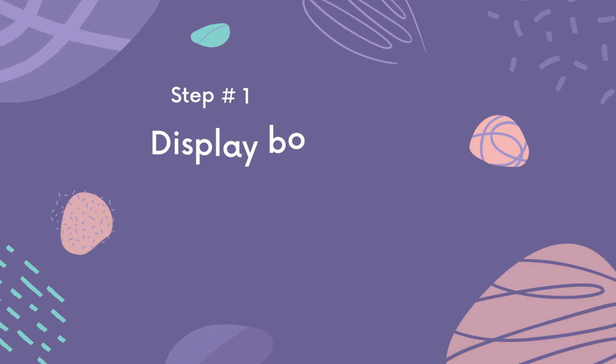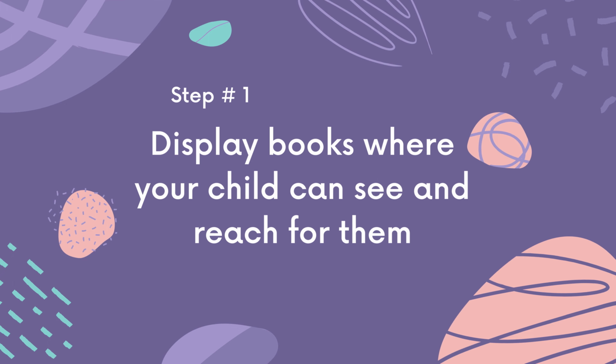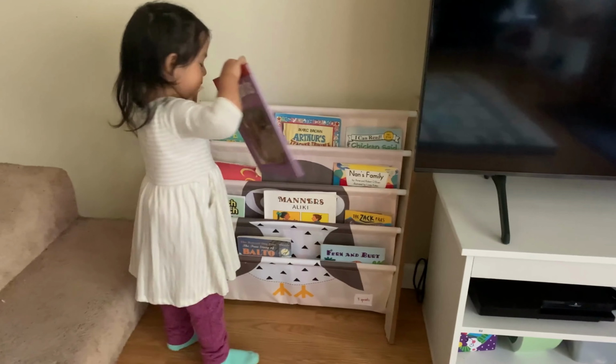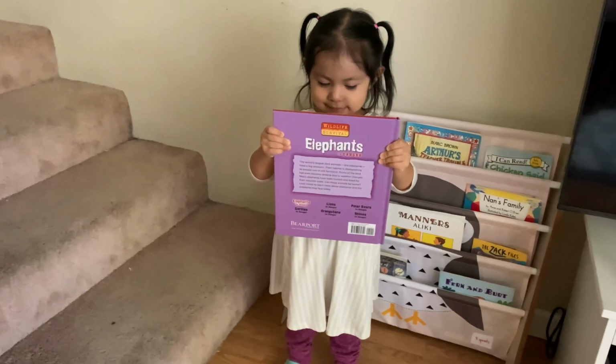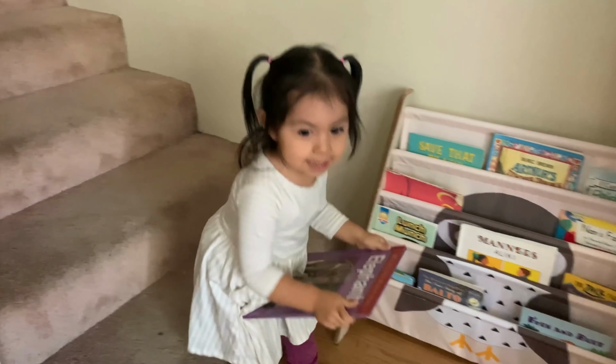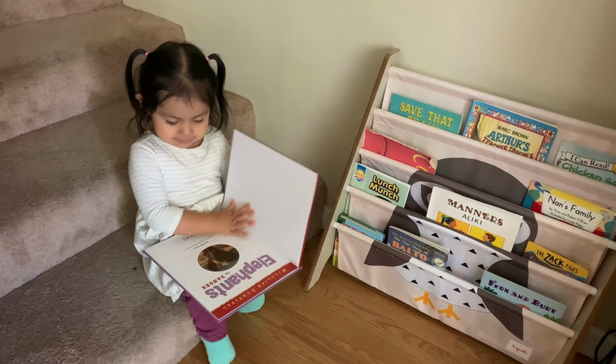Step number 1, display books where your child can see and reach for them. Now, why does this work? You are setting up their environment for success by encouraging activity in plain sight. Remember, out of sight, out of mind.